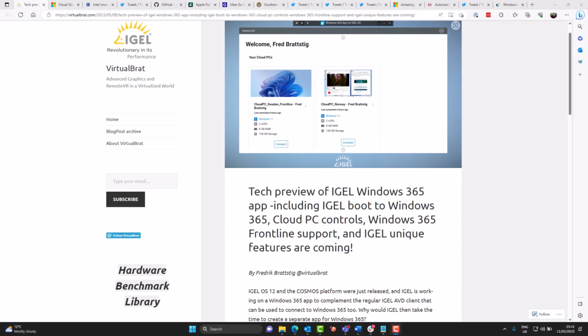Frederick Bratstick from IGEL revealed a Windows 365 app for IGEL OS will be available soon. He says in his blog post that it is currently in a preview state, but it is not available for testing by customers in this preview, but will be coming to GA very soon. So that's pretty exciting because I know Microsoft, when they announced the Windows 365 app, had suggested that it will be available to other vendors and on other operating systems. And it makes a lot of sense for it to be available on one of the most popular thin clients out there, and well, thin client OS at least.